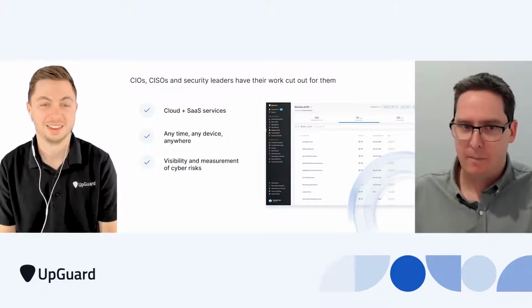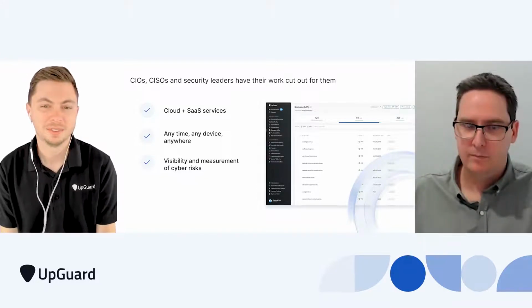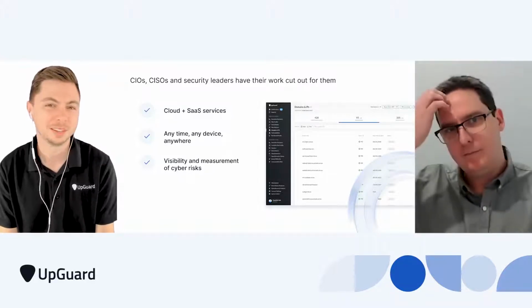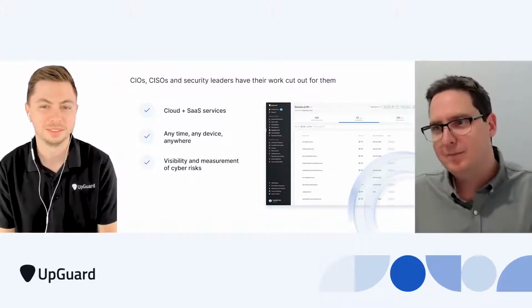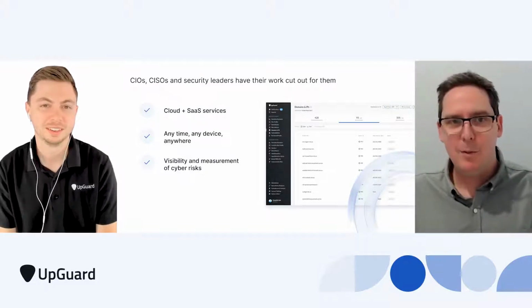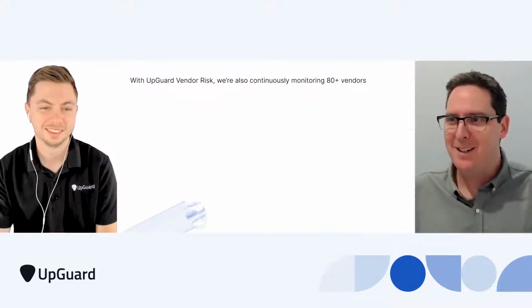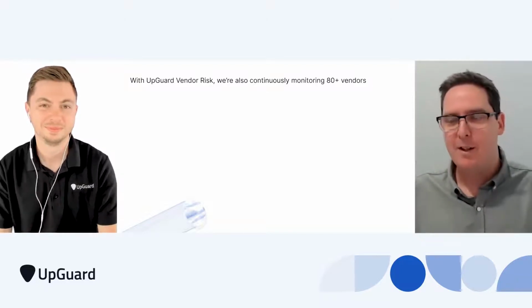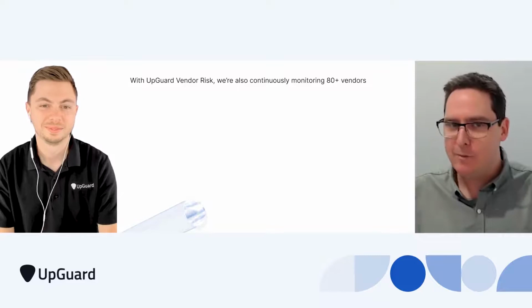Yeah, great. And how about monitoring of your third-party vendors? Obviously, a company like Superloop would have a ton of vendors. How do you monitor them from a cybersecurity perspective? I think we do pretty well, actually. We have over 80 vendors monitored in the platform.